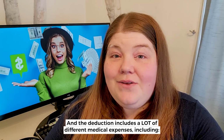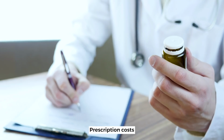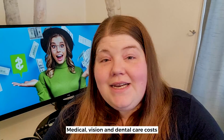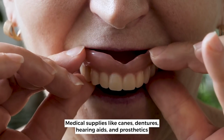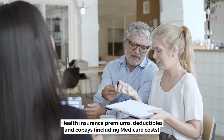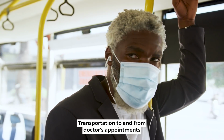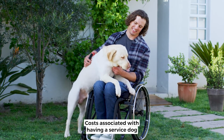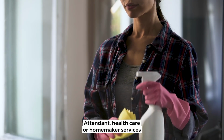And the deduction includes a lot of different medical expenses, including prescription costs, over-the-counter medication costs, medical, vision, and dental care costs, medical supplies like canes, dentures, hearing aids, and prosthetics, health insurance premiums, deductibles, and copays, including Medicare costs, transportation to and from doctor's appointments, costs associated with having a service dog, attendant, healthcare, or homemaker services.